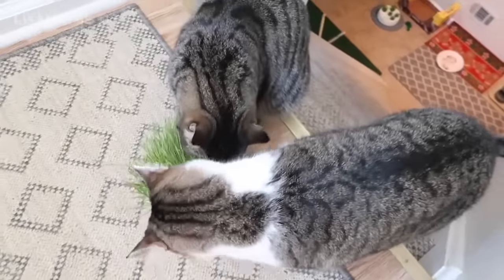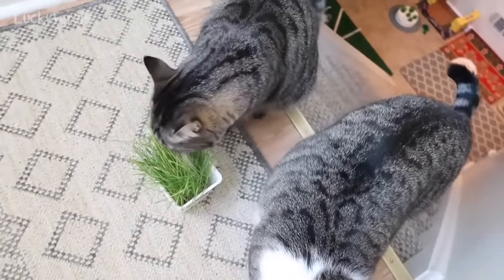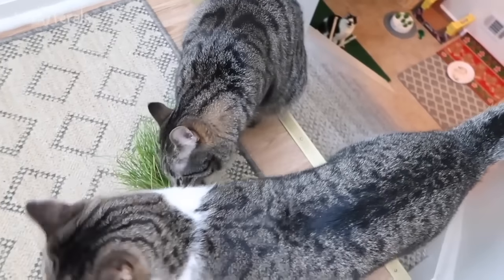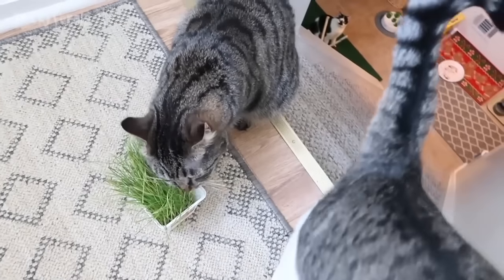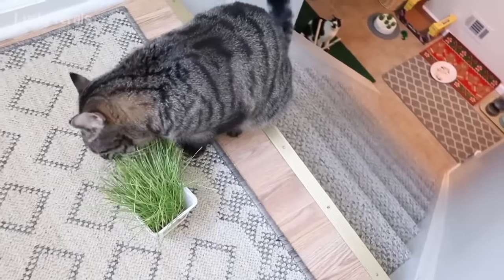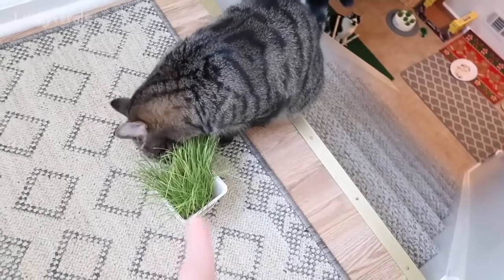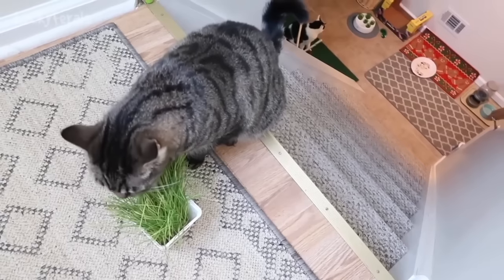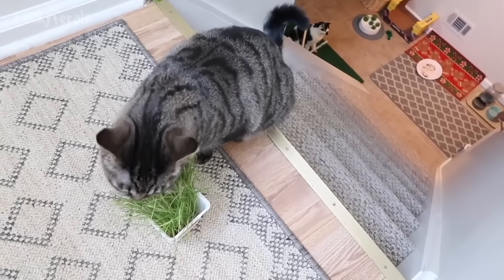I wish I had a camera on what just happened. So the wheatgrass is looking really gnarly. It's on its way out within the next day or so. And the cats were downstairs on the bottom of the steps. So I put the wheatgrass up on the landing, and Simba and Stella just sprinted up the stairs for the wheatgrass. It was so funny.